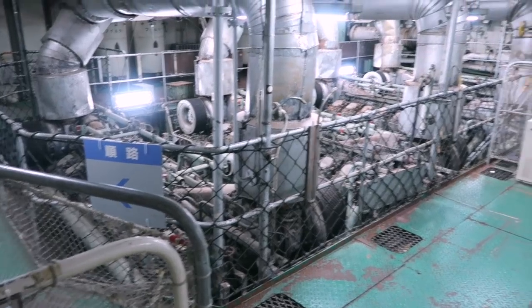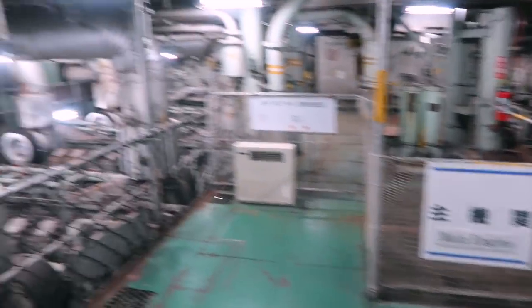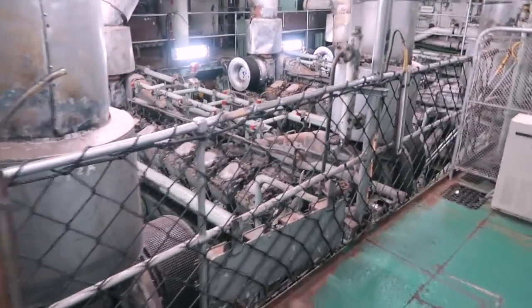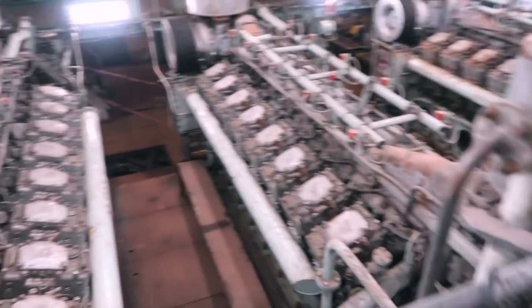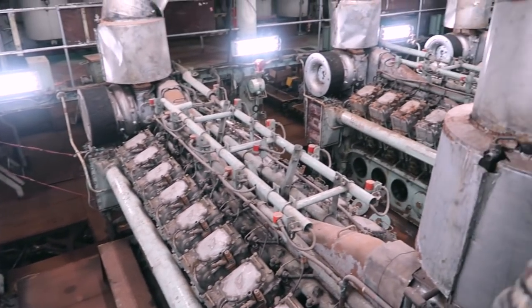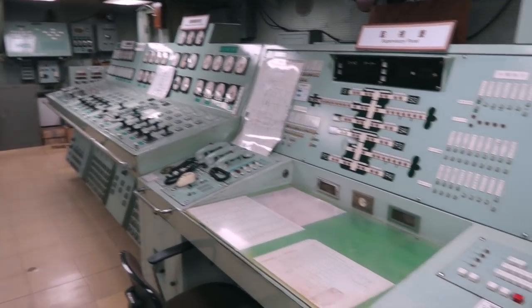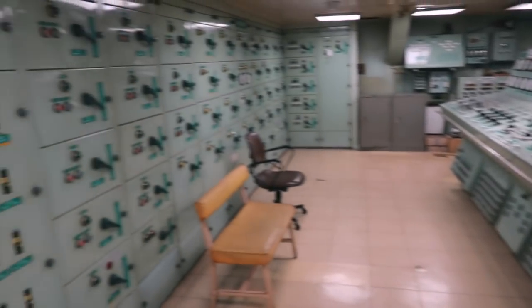Oh my god. The engine room. I've never seen an engine room of a ship before. This is so cool. Oh god, that moves. That is insane. This is a control room. Look at that. Bet you now you could run a ship off an iPad.